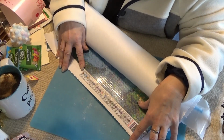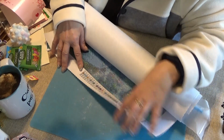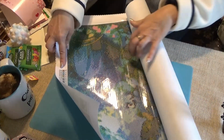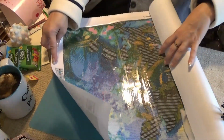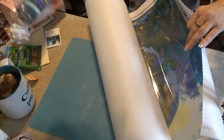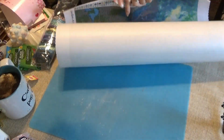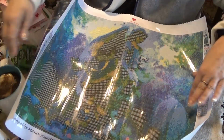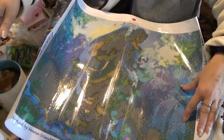29 colors. Ooh. I'm going to turn this around a moment so you can see. I apologize for these trucks. They're just driving me crazy.